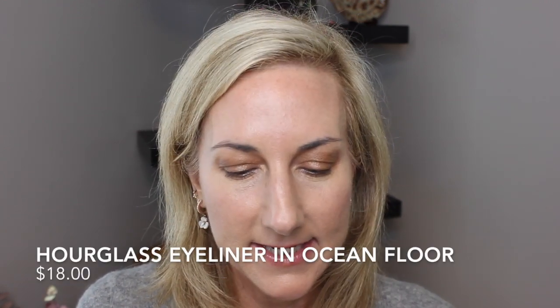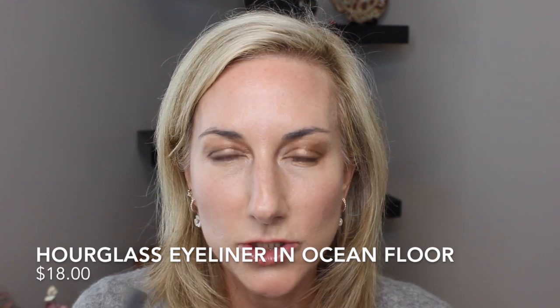Take just a little bit of that smoke shade. I'm going to put a teeny bit on the outer corner. So you guys, with this, you can totally use this whole palette for your eye look. I'm going to put just a teeny bit of eyeliner on. I'm going to be using my Hourglass eyeliner in Ocean Floor, but you can totally skip this.